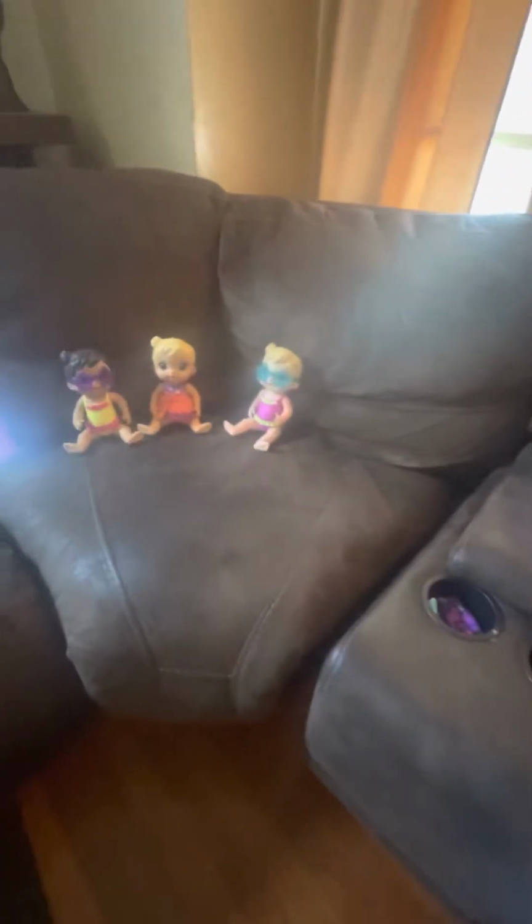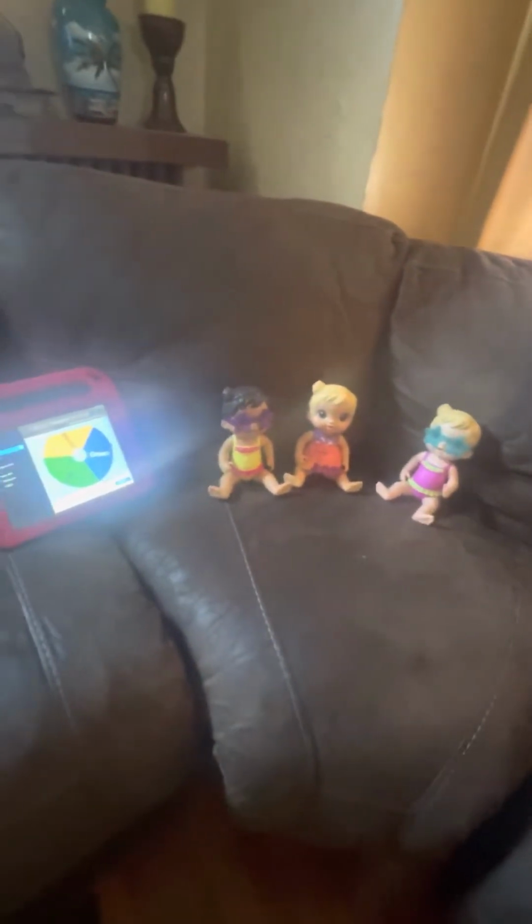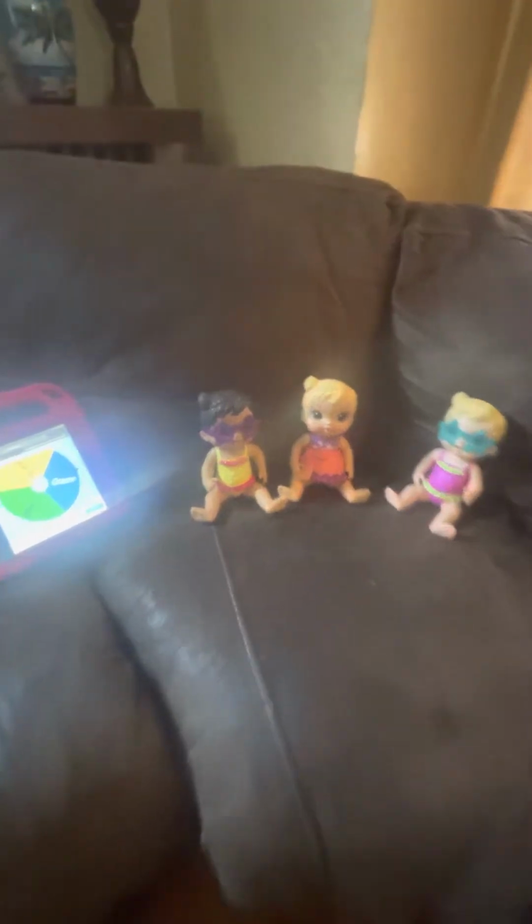Today, my baby advisors, Lizzy, Sadie, and Cinco are going to do the one color fruit challenge. We had three results, which are amber, green, and red. So you have to pick which color you want. It's Lizzy's turn, but the rule is, if you raise your hand, I will let you go first.